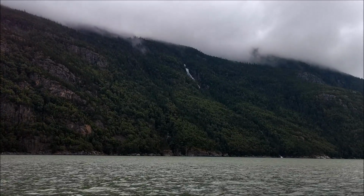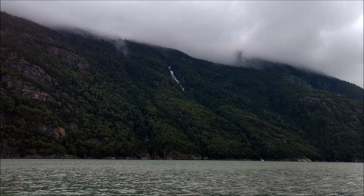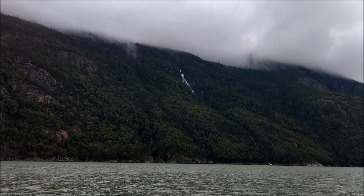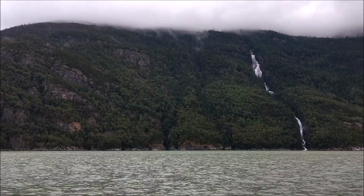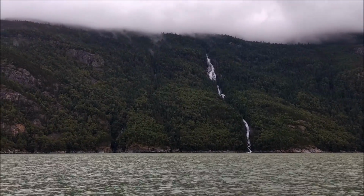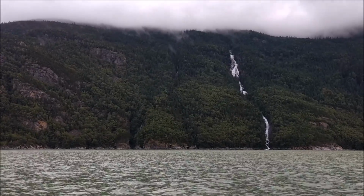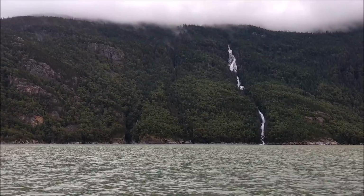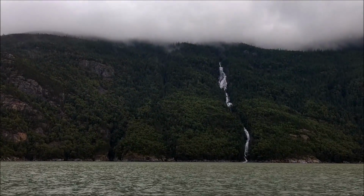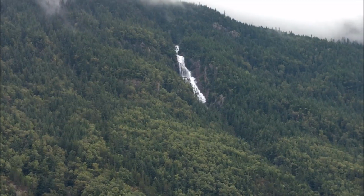We do have about 30 or so seasonal waterfalls here in the Taya Inlet. We are approaching our first one coming up right here. This one is known as Long Falls. So Long Falls is the most spectacular waterfall that we have in the Taya Inlet today. It is over 1,600 feet, and it does feed off of the Juneau Ice Fields.